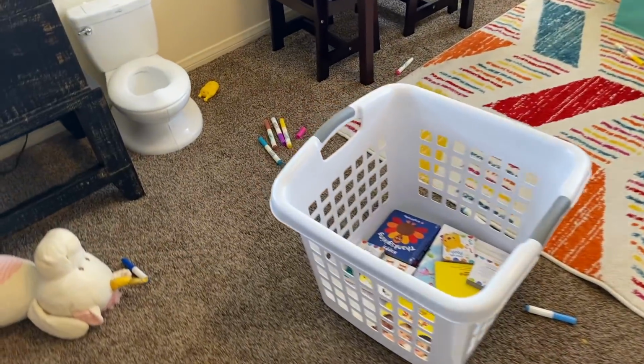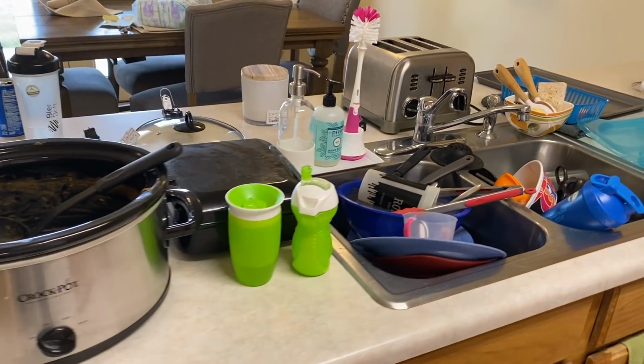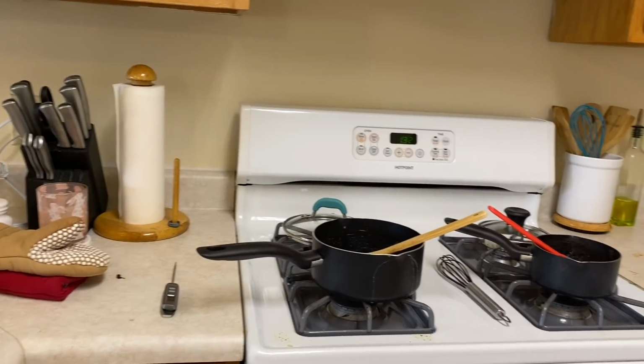This is the mess of my kitchen from the night before from cooking those two meals. The chicken in the crock pot got done really late at night, so I didn't even feel like tackling my kitchen. We did bath time, bedtime routine, and went to bed. I woke up the next day, and during nap time now, I'm gonna be getting all this cleaned up, and then at the end, you can see the meals I made.